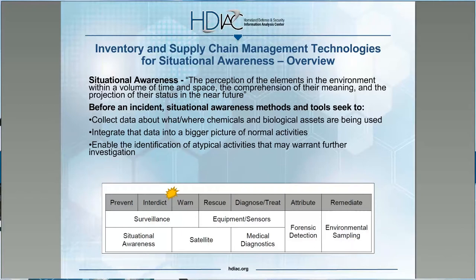And this is really more about situational awareness, right? Understanding what happens before and after an event. And so as you can see, the definition of situational awareness is up there, but these are the perception of the elements in the environment within a volume of time and space, the comprehension of their meaning, and the projection of their status in the near future, right? So really trying to understand how these things come together, create an event, and then how we can warn people, identify things, and track down responsible parties. So we talk about situational awareness before an event.